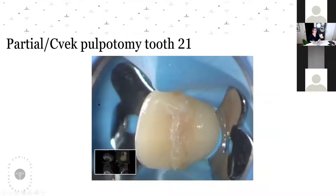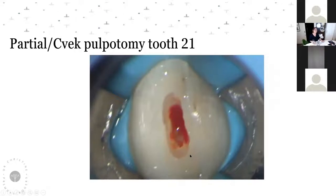So the next one we're going to look at, which will hopefully answer Anita's question, is a partial pulpotomy or Cvek pulpotomy in a 2-2-1 on a recently traumatized anterior tooth. We can see there's a coronal fracture, and the dentist who referred the patient in had replaced an initial restoration on the crown of the tooth. And on gaining access into the pulp, he'd said that there was a pulp exposure, and the patient was in pain. You can see here we have bleeding pulp tissue.